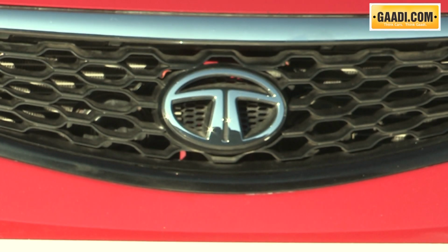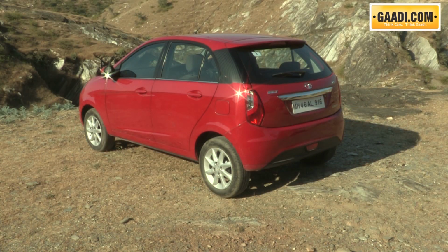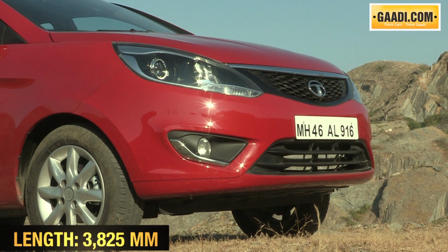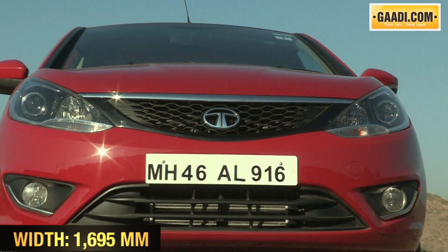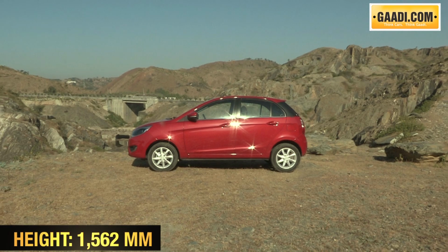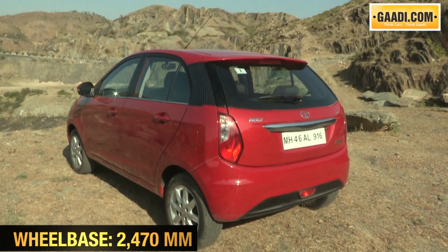Tata has adopted the top-down approach with the Zest and the Bolt here. This hatchback is largely based on the Zest, but of course is shorter in length due to the absence of a proper boot. The rest of the car design remains the same, but with minor changes. The headlamps, for example, get a smoke effect and daytime running lights are missing here. The side profile looks the same except for different styled alloy wheels. The rear, as mentioned earlier, is the biggest change.